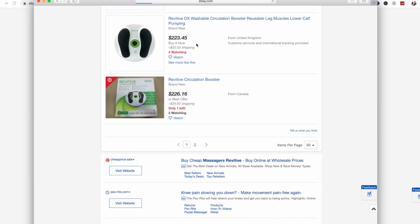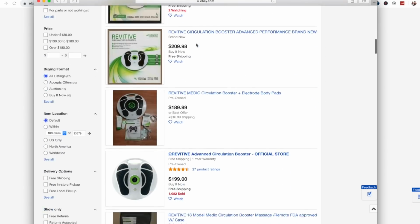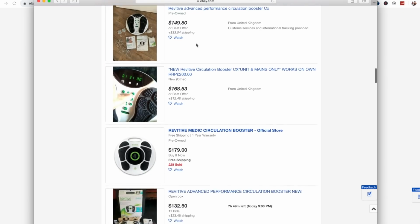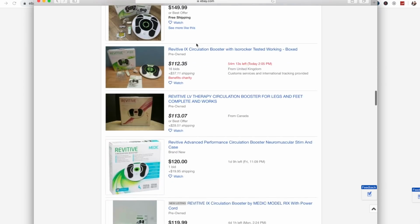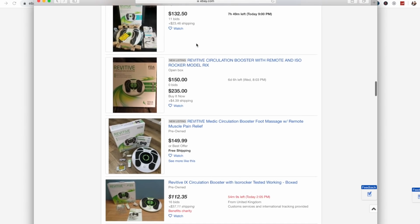Page 2, let's see. It should be here somewhere. And again, our listing is not showing. That, my friends, is an issue. That is a big issue. Wow. Okay, I'm going to test this on a few other items really quick, and then I'm going to call eBay and see what is going on.